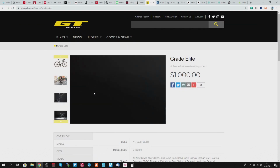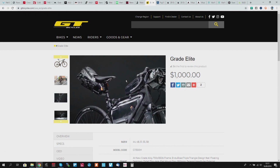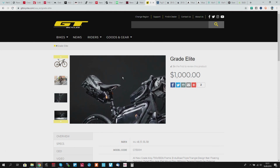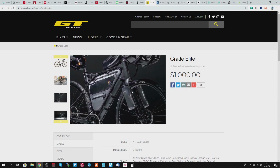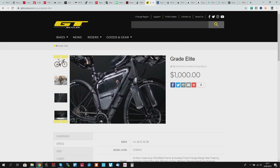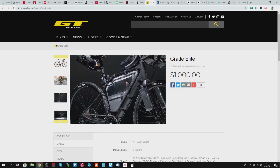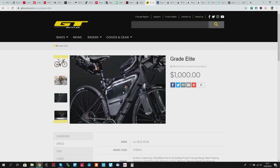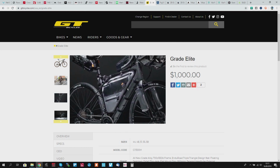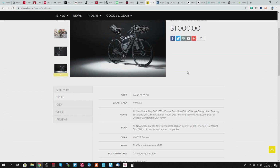Let's go further. This is how you can pack all this stuff on your gravel bike without any additional racks. And these are the lowrider adapters. I love those. In this case, they've put the bottles on the fork and the big, huge bag just within the bigger triangle on the frame. This is really cool. And that's the GT Grade Elite, $1,000.